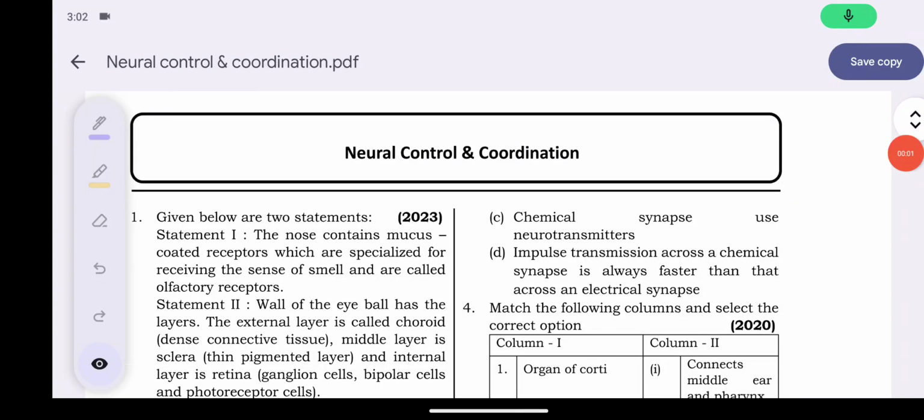Hello students, today I bring for you a new chapter, Neural Control and Coordination. In this chapter we are going to solve a total of 21 questions which came in the previous NEET papers from 2013 to 23. So without wasting any time, let's start.